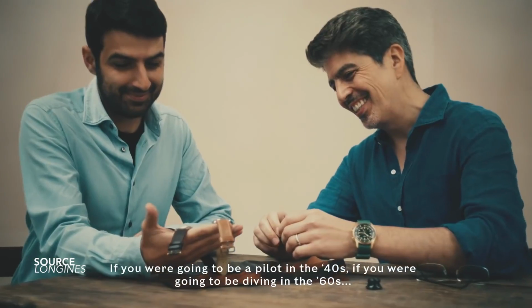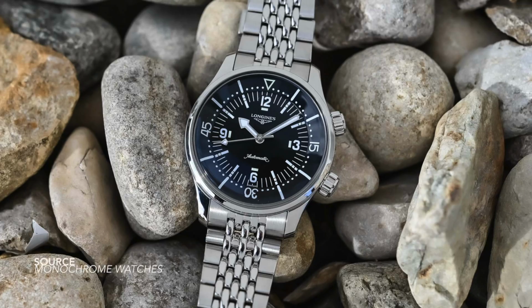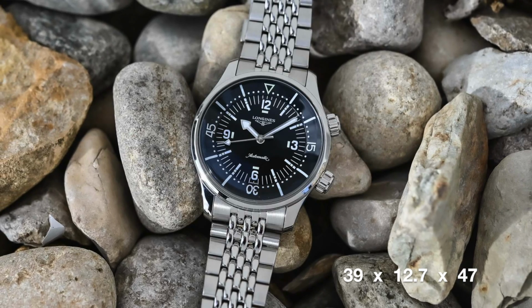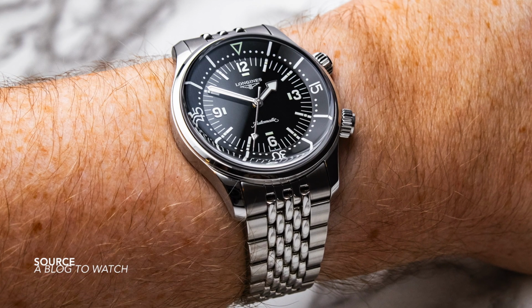The Legend Diver. It's been around for almost 20 years, can you believe? 15 years, give or take. And in that time, we have seen many variations, all sorts of different colors, materials, which we will talk about. But listening to the specifications of this new piece, 39 millimeters in diameter, 12.7 millimeters thick, 47 millimeters lug to lug. This sounds too good to be true, right? But no, they have actually done it.